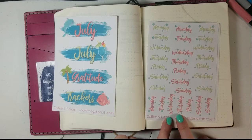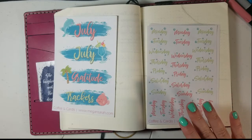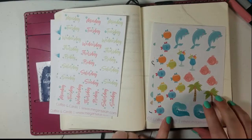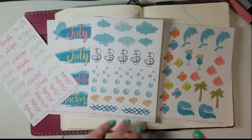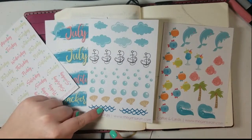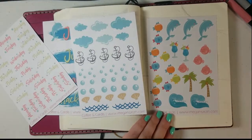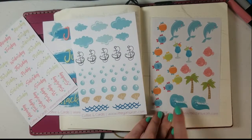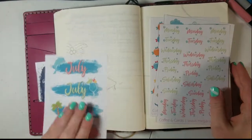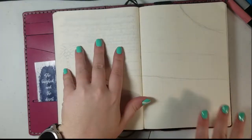This does come with 4 weeks of daily stickers. And then these 2 sheets are accents. So there's clouds, anchors, bubbles, shells, waves, and then dolphins, a bunch of cute little fish, some drinks, palm trees, and then more waves. So those are what I'm going to be using as I go through my bullet journal and get it set up.